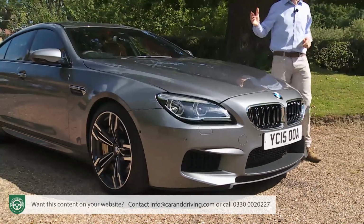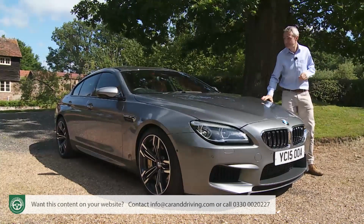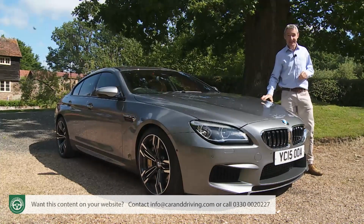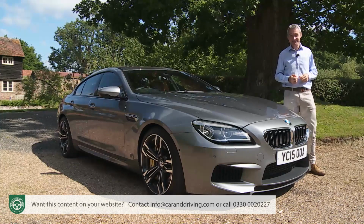So, in summary, is this the best luxury model BMW make right now? There are many who would say so. And the best 4-door premium coupe? Yes, that as well.